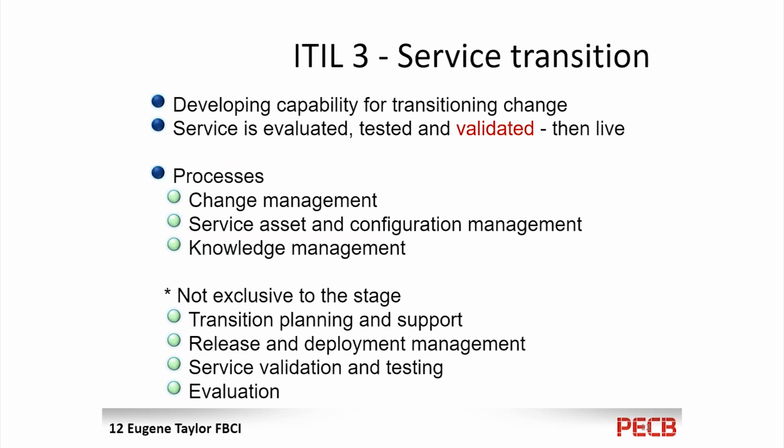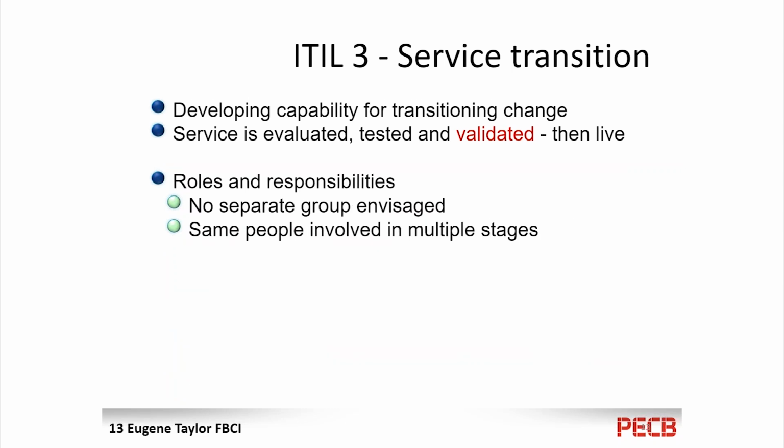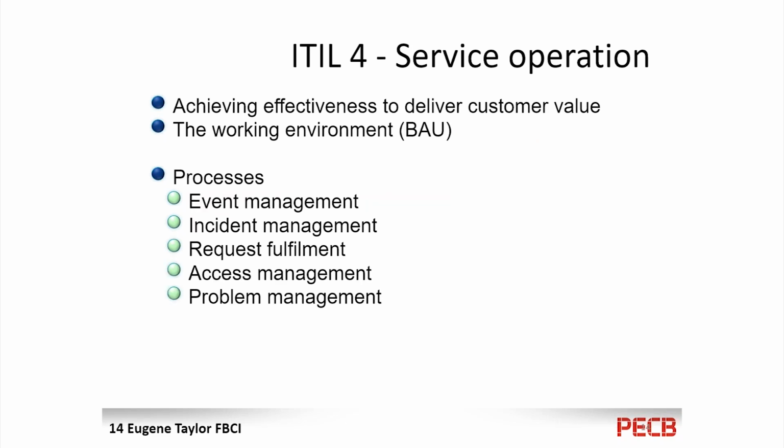You might even have to go back to strategy. Okay, so this is where the plan, do, check, act cycle starts to play its part. In service transition, ITIL doesn't say too much about particular roles and responsibilities, because they say at this point in time, all the people necessary to do all the work have already been involved. You might need one or two other people to help with a few things, but generally the senior and governance roles have been established at this point.